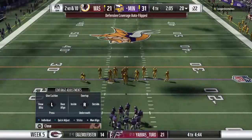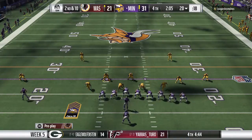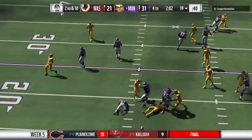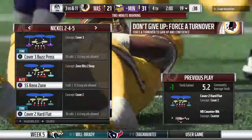Getting late in the fourth now, Charles. 2-minute warning just around the corner. Yeah, some teams just want to get to that spot, take a breath, and then come out and attack for the rest of the game. On second down, Cook. And this has been a familiar sight all afternoon as they stop him behind the line.